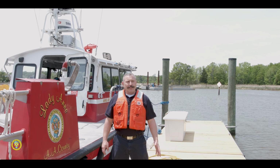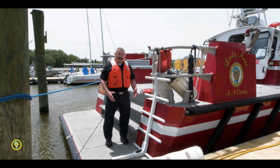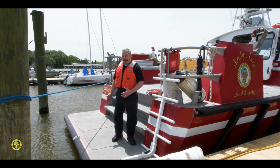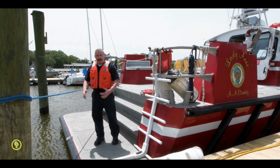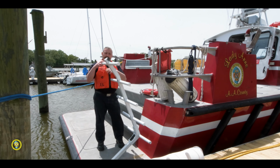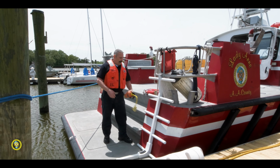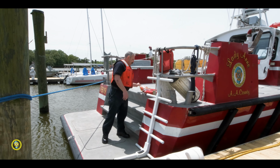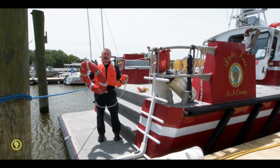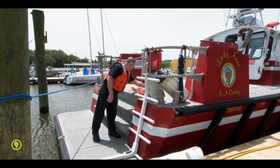So we're on the back of the boat, which is better known as the stern. We have a number of things back here, and we do a number of activities back here. To start with, right here is a swim platform. This is where our divers can get on and off the boat with our ladder that just folds down. From back here, for people that have fallen overboard, we can also use a rope or a life ring. Either one could be the difference in saving someone's life.